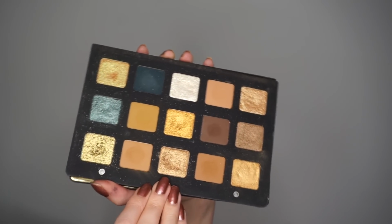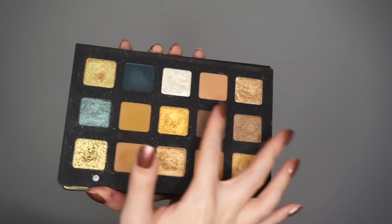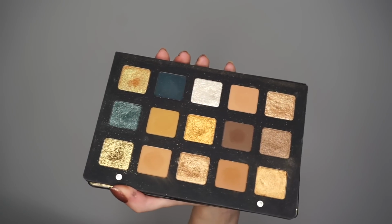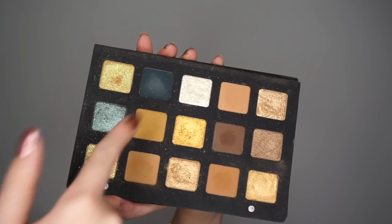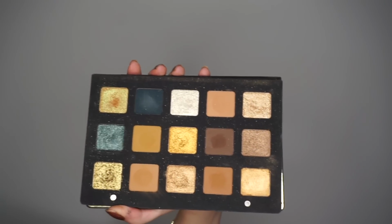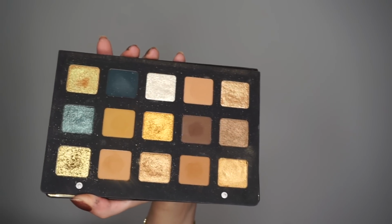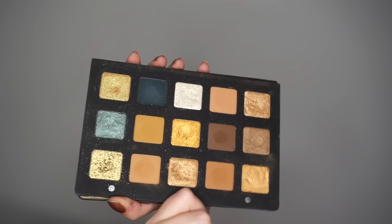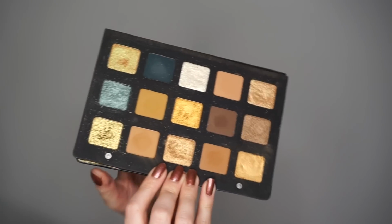I think it's perfect for every day. You have a lot of warm tones, but also some cooler tones if you want to reach for those. Maybe not super cool tones, but more neutral tones. You also have some pops of blue, which works really well with the golds. I think again the quality in here is the best quality that I've tried from Natasha Denona, and I think this is really good. I'm unsure if this one is discontinued or not.